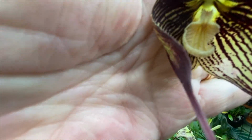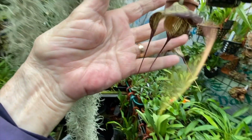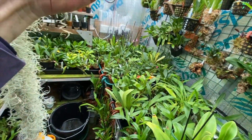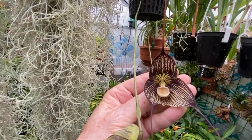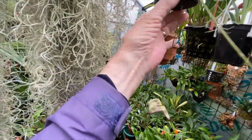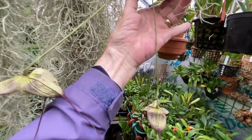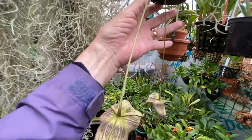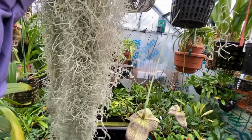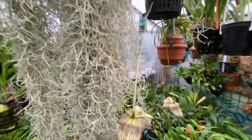Some rotten snail, those blooming bush snails are still here. It's got one of those flowers. Not that one though. I don't know why we've got a problem with them this year. I really don't know.